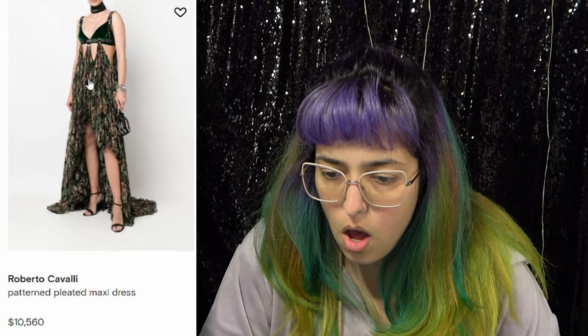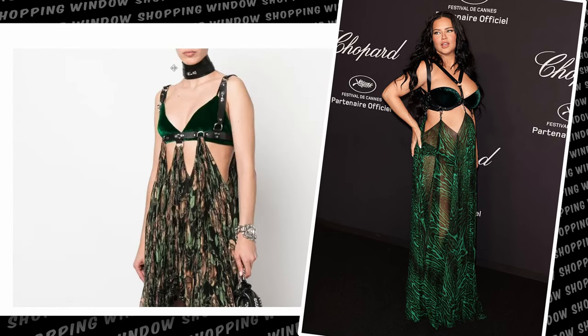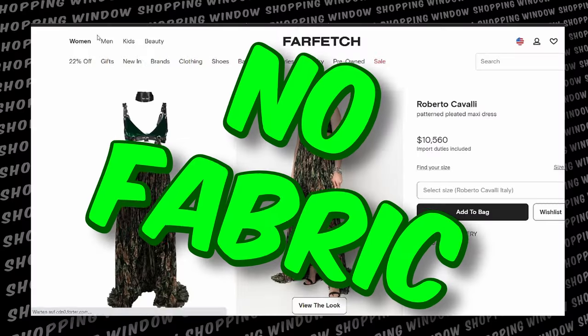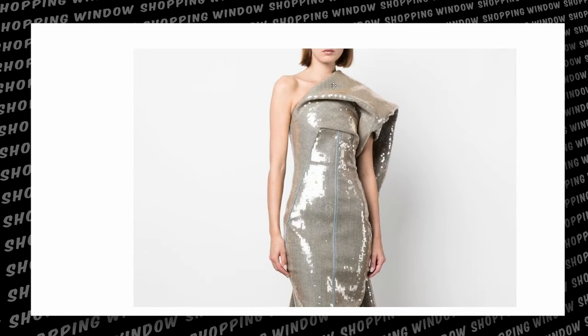Oh my god. This is the one the pregnant lady wore to the Cannes Festival. Well, she wore the long version, but it's the same thing and it costs $10,000 for nothing. No fabric. It's denim, according to the description. Wow, it looks so amazing. Look at this shape. I love the shape.